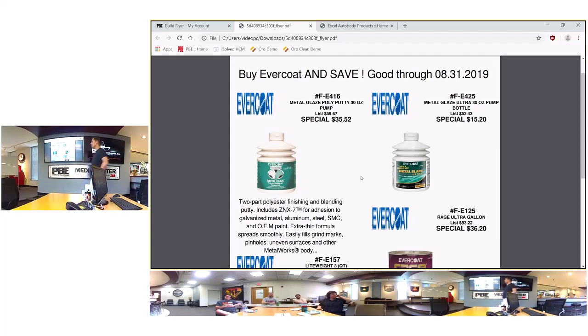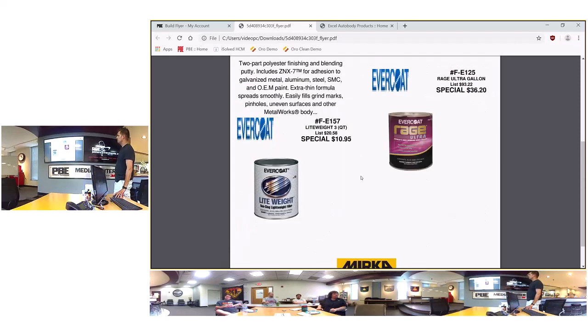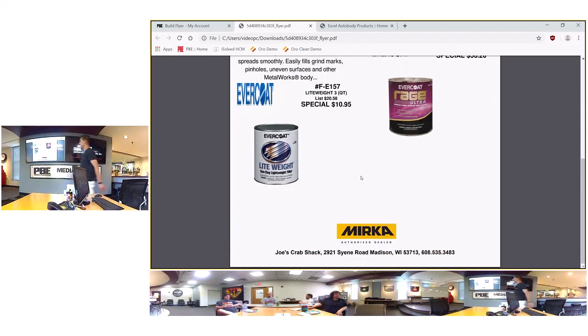So basically in here you can see the part number, the description, the list price, the special price. That'll be basically the product image, everything. And at the bottom you can see here's my company's logo, my company, stuff like that.